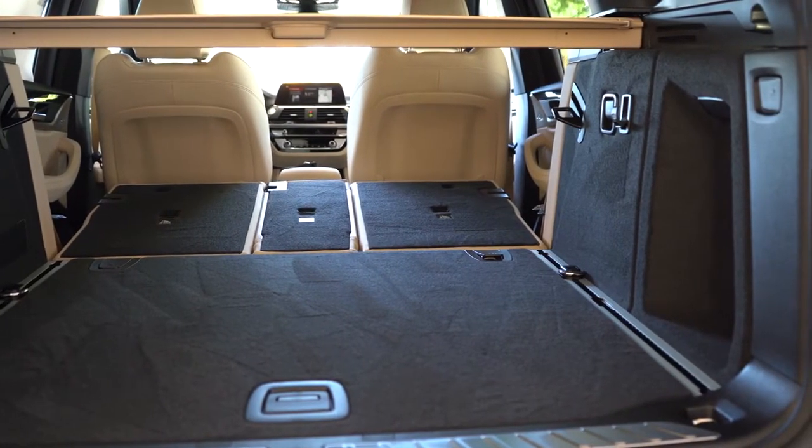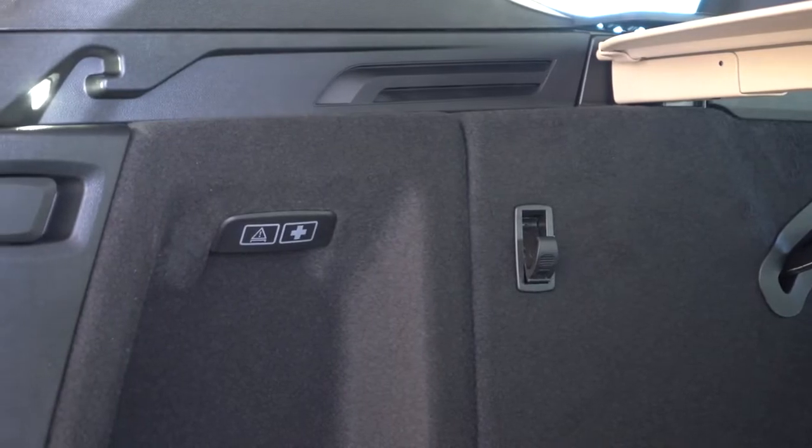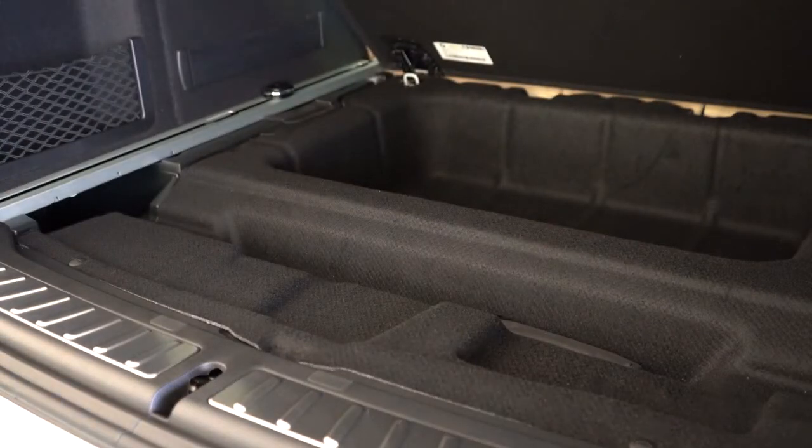And as far as that cargo area goes, there is LED cargo lighting back there. There's plenty of grocery hooks, tie-down anchors, actually a decent amount of in-floor storage back there as well. So basically everything you would possibly need in a cargo area is going to be back there.